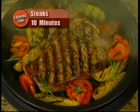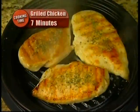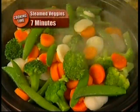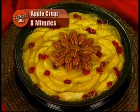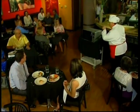Steaks, brown and tender with real grill marks. Chicken grilled to perfection. Seafood that overflows with flavor. Steamed vegetables, fresh, fast, and delicious. Desserts so tasty you feel guilty just looking at them. All made in under 10 minutes and all in a microwave oven.